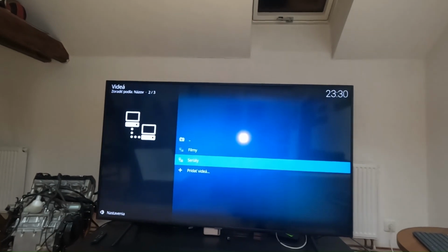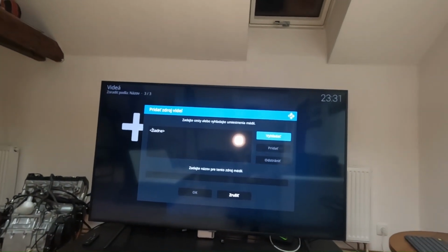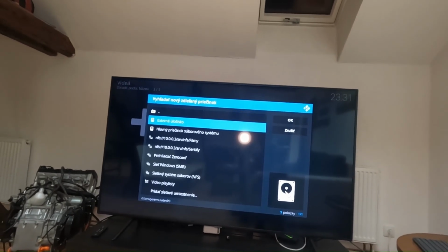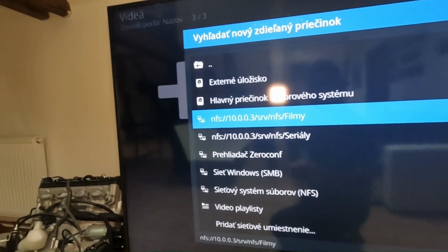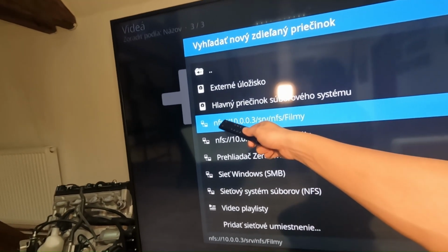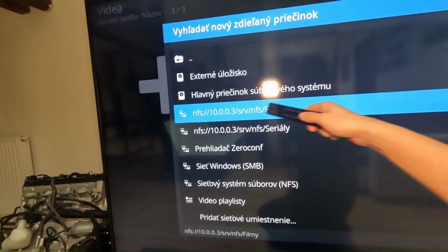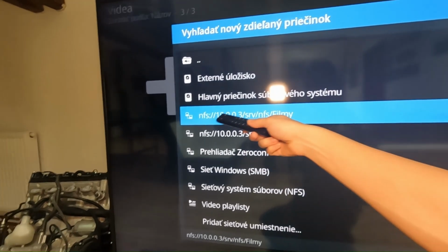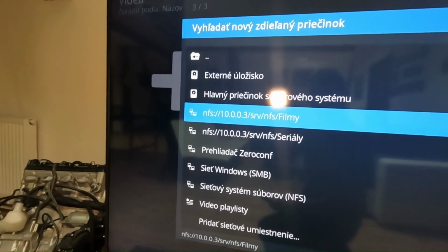So let's click on Files, Add Videos, Search. It's in Slovak, but it's not that important. I'll translate the really important files or topics. So you need to type something like this. NFS is the type of the protocol, followed by the IP, and this one here is the NFS share. I personally know this from the top of my head because I created all this stuff.